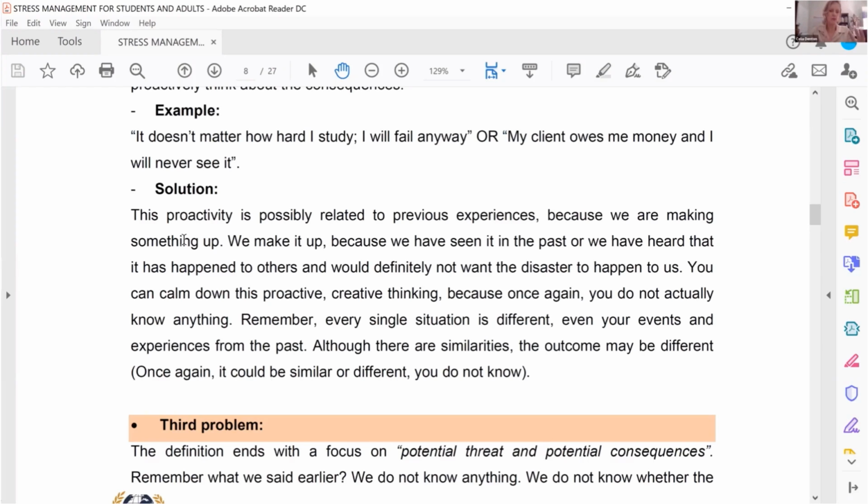So once again, let's go back to: proactivity is possibly related to previous experiences because we are making something up. So there have been previous things that happened, and this is what we relate it to. We make it up because we have seen it in the past or we have heard that it's happened to others, and we definitely don't want the disaster to happen to us. And that is understandable, because we are just human beings who want to be happy and safe.